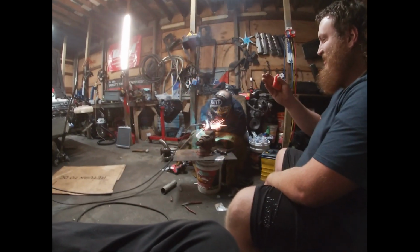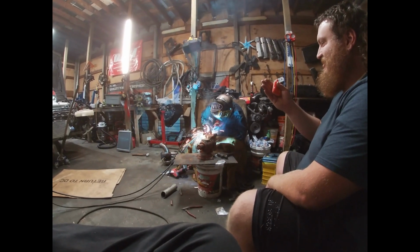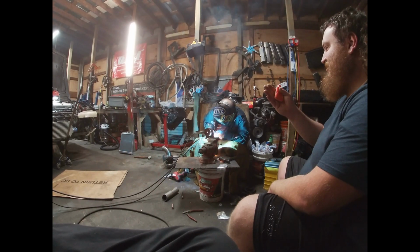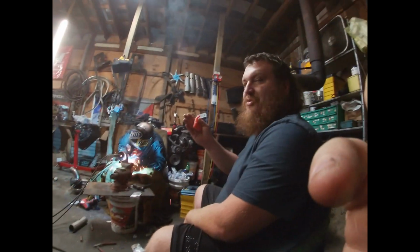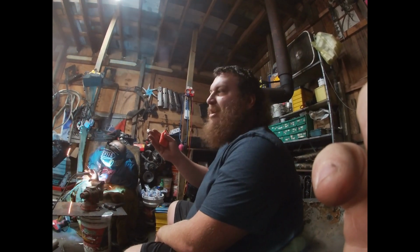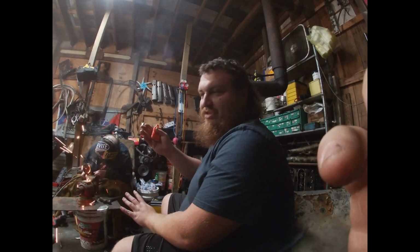Oh Jesus. You weld that hole up, Buttercup. You welder. Yeah, this side's gonna be awesome here in a minute. Why are they offset again, Evan? I don't want to talk about it. Why? I don't want to talk about it. Why are they offset, Evan? I might have welded the first one on crooked. Okay. Potentially. That's what I'm accused of.